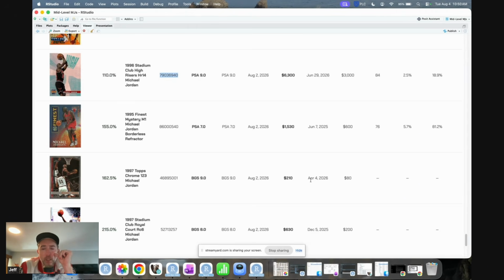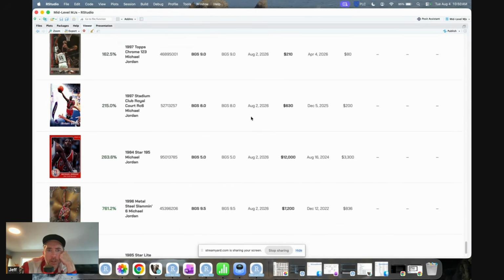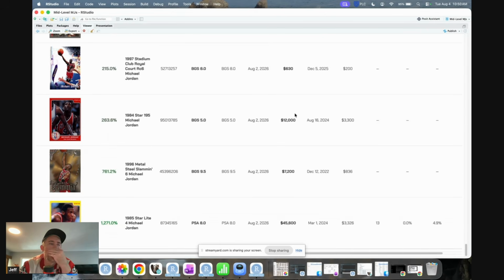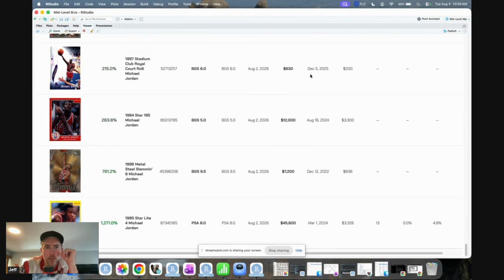Okay, last sale was April 4th. I guess that's why. So not a lot of BGS 9s have sold from this card, but still kind of crazy. Royal Court, love this card. I've invested in this card a lot. Stadium Club inserts, I've gone in on a lot just because they're impossible to get made. But the raw ones don't really sell as well, because people see them and say, oh, that's chipped up a little bit. But that's okay. All right.